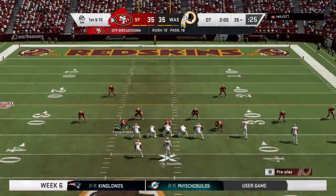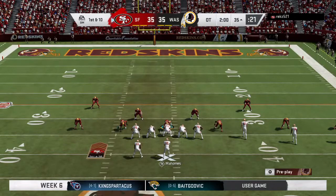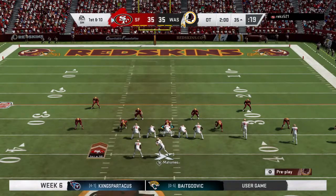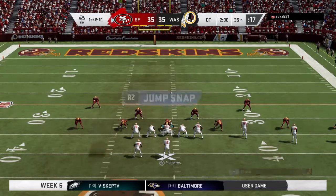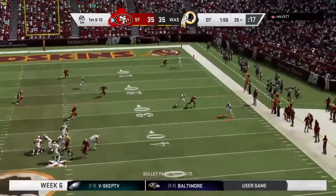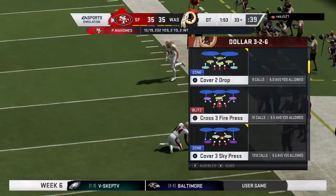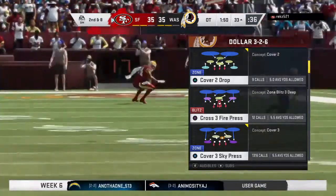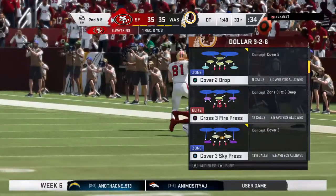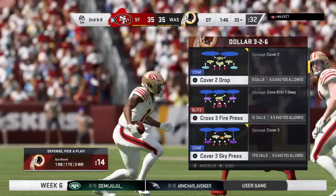Ball up to the 35 now as they come up on 1st and 10. Working from the gun, Mahomes. And this is caught by Watkins. And he's going to get it down to the 33-yard line here. Give him a couple on the catch. It's 2nd and 8 at the 33-yard line.